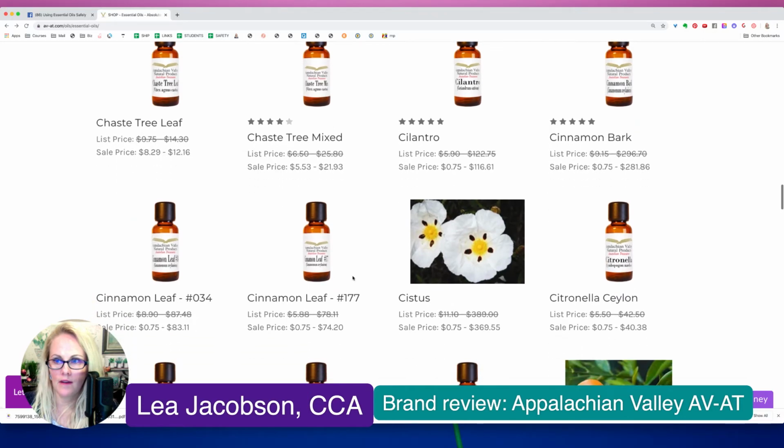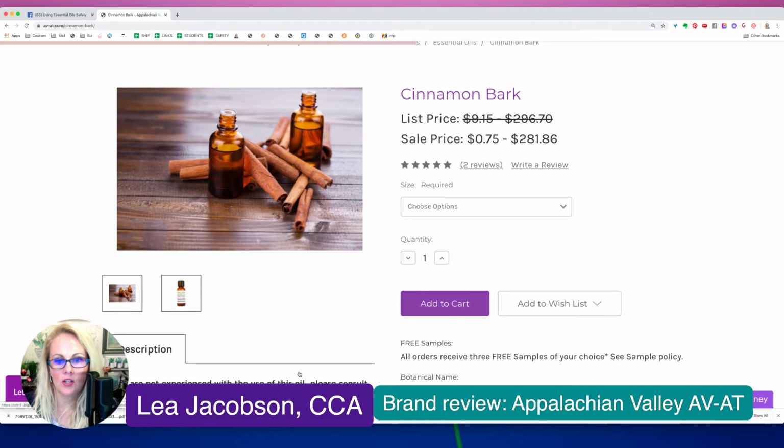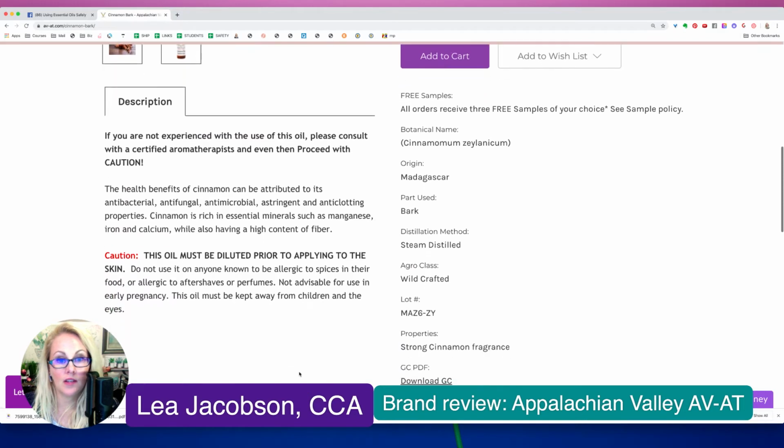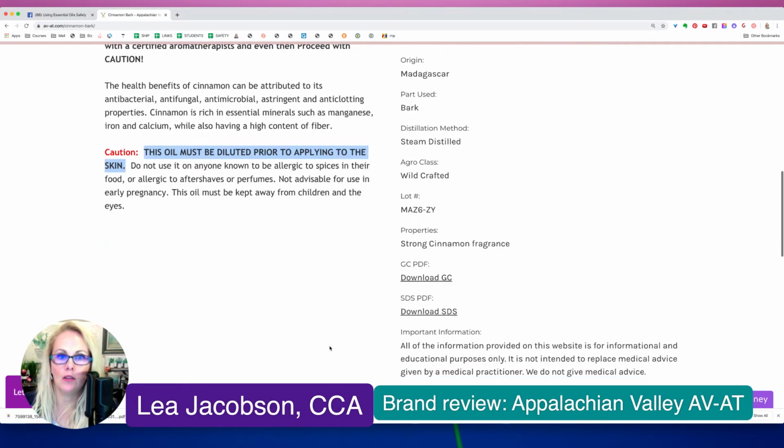Let's see what they have for their cinnamon bark. This also is anticoagulant, just like cinnamon leaf, just like clove. Cinnamon bark is not pregnancy safe where cinnamon leaf is, and it does look like they have a caution if you are not a professional. They do recommend diluting before applying to the skin, but what you don't know is that with cinnamon bark, it needs a 0.01% dilution. So that is extremely low.